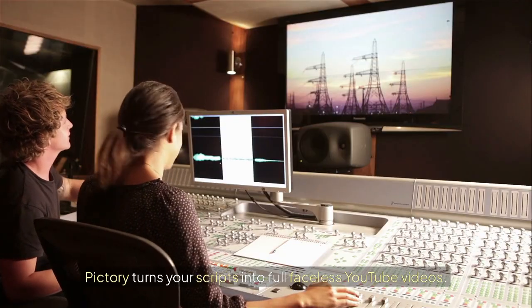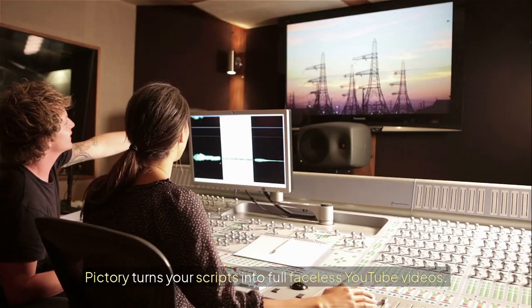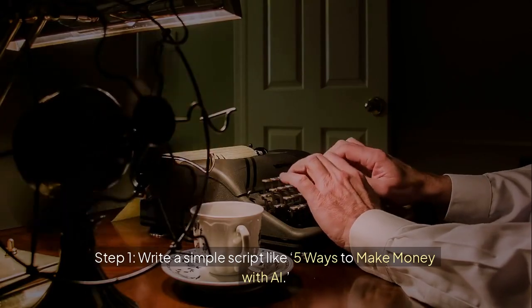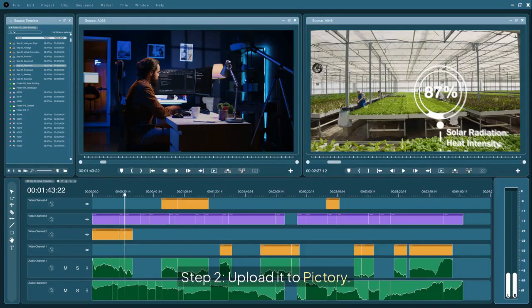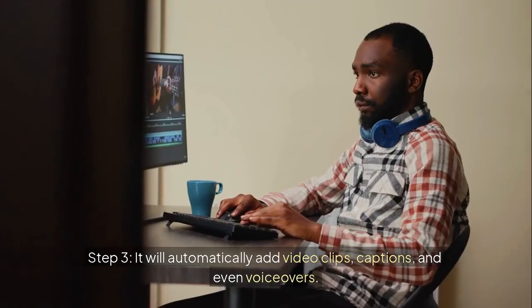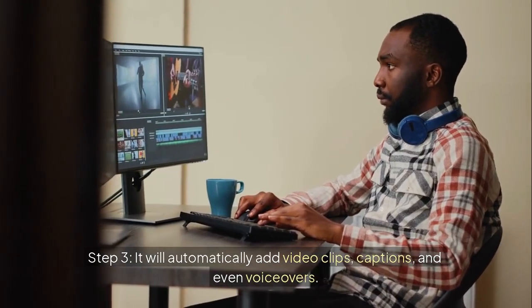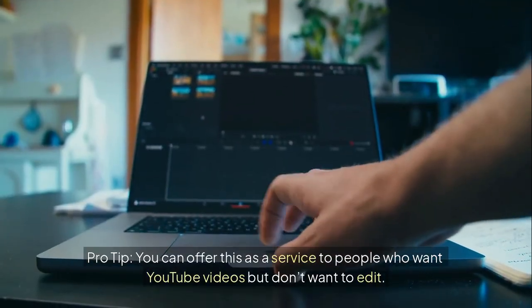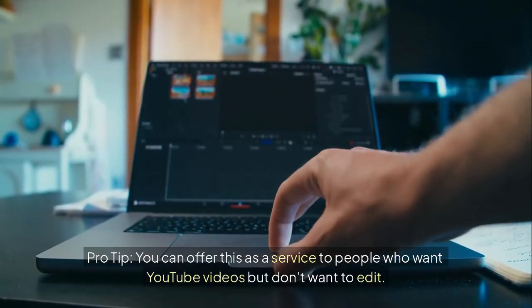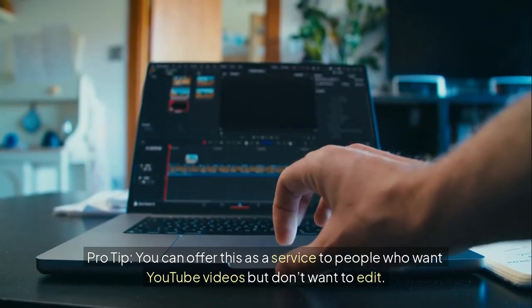Pictory turns your scripts into full faceless YouTube videos. Step 1. Write a simple script like "5 ways to make money with AI." Step 2. Upload it to Pictory. Step 3. It will automatically add video clips, captions, and even voiceovers. Pro tip: you can offer this as a service to people who want YouTube videos but don't want to edit.